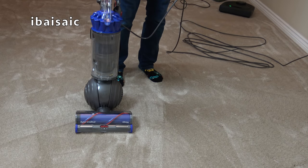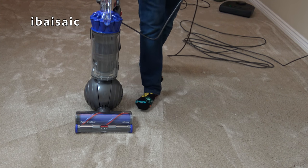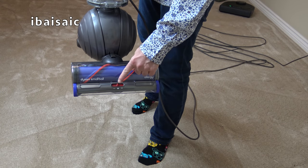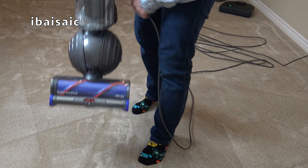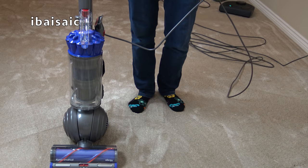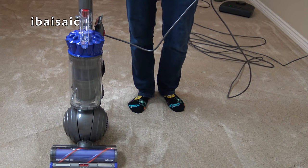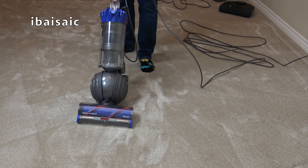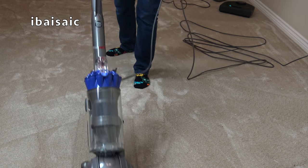Okay, let's see if this mains powered Dyson can do any better. This does have an adjustable control very similar to the V11 on the main cleaner head. So again, it's going to be in the middle section. And there's no way of controlling the suction on this machine. So, let's see how well this cleans.